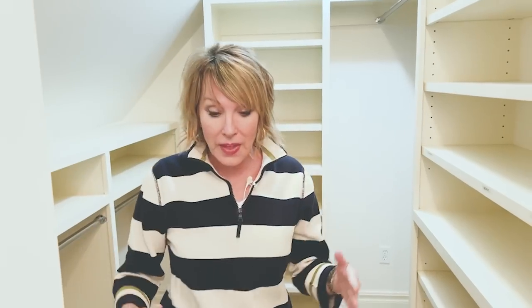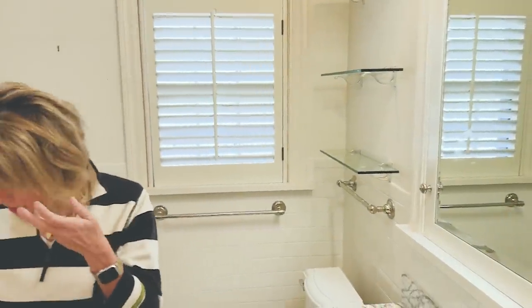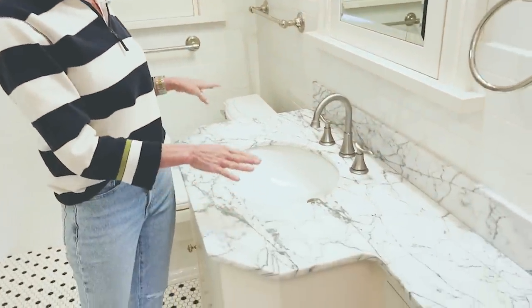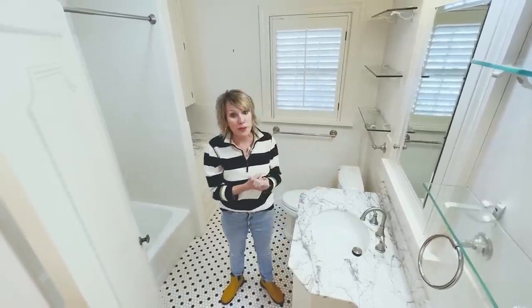So we did that. We made a little bit of changes to the master bath. It's still really small, but it was upgraded. We put in marble countertops and these shelves. This was from an image that I saw in a Pottery Barn catalog.